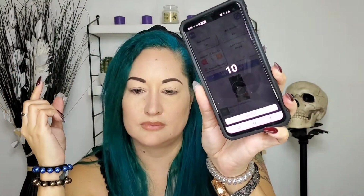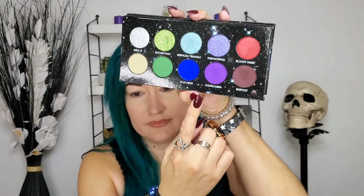Number 2. This palette has 10 shades, so I'm gonna put number 10 here, and so it could choose. I'm gonna choose around five colors. There's a lot of shimmers here. This could go wrong quickly. So again, it would be from 1 through 5, 6 through 10. 10. That's the last shade, which would be this one, Bigfoot, which is this color right here. Horrible swatch, by the way. It's a good color to deepen whatever I want to deepen.